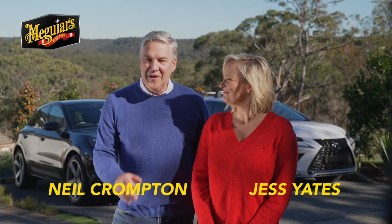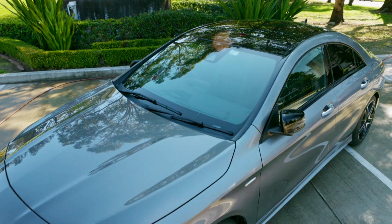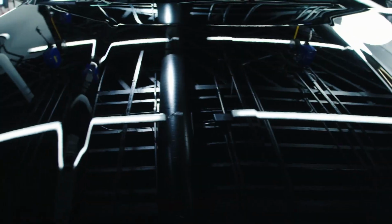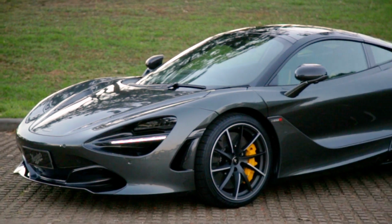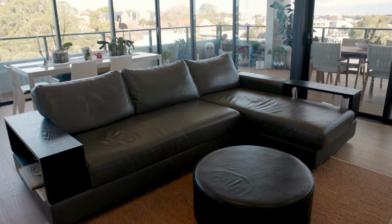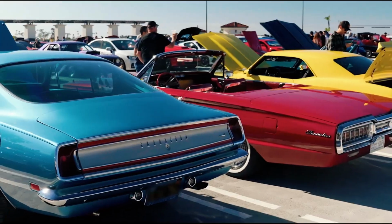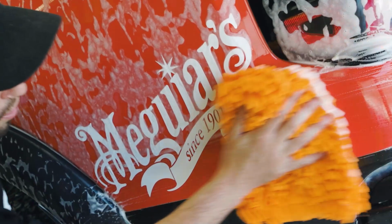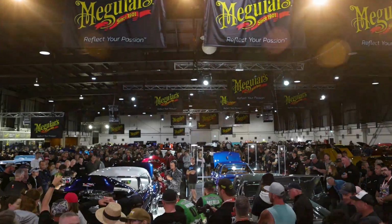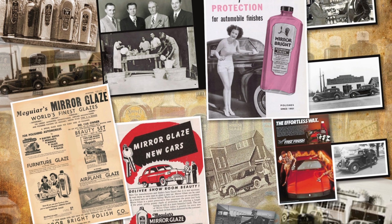Meguiar's is world famous for car detailing products for fussy people who are proud of what they drive. The shine you get with these specialised cleaners, polishers, waxes and premium accessories is legendary. For every surface on the car and even around the house, the results are stunning. Naturally, we trust Meguiar's to look after our pride and joy. So today, we're here to talk about the latest and greatest from this iconic car enthusiast brand.